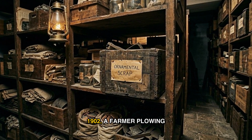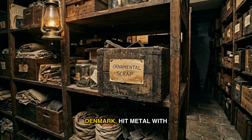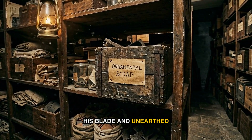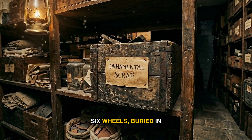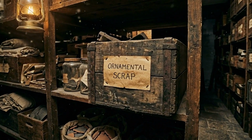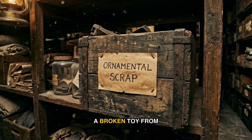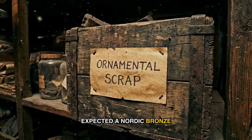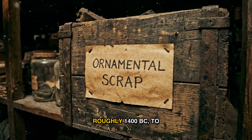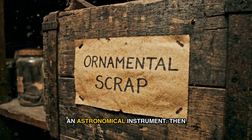1. In 1902, a farmer plowing a field near Trondheim, Denmark, hit metal with his blade and unearthed a bronze horse pulling a gold-plated disc on 6 wheels, buried in pieces in a bog. Museum staff first filed it as ornamental scrap, a broken toy from a wealthy grave. Nobody expected a Nordic Bronze Age culture, dated to roughly 1400 BC, to have built anything resembling an astronomical instrument.